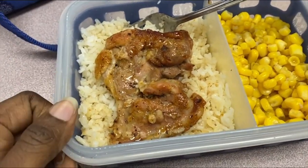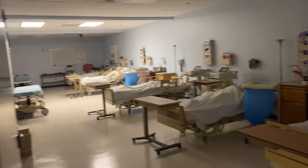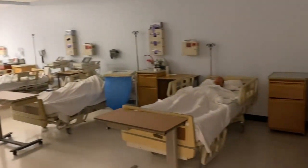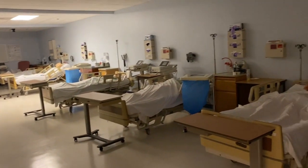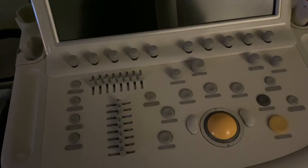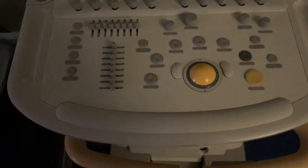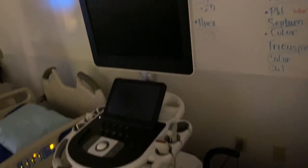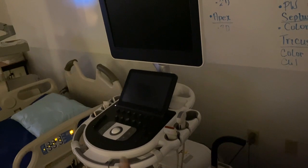Chicken, rice, and corn. We have lots of skills labs in our school, which are just pretty much labs that kind of look like hospital rooms, where we can practice certain things. And so I'm always coming across a new one, and this is one I hadn't seen before. I cannot remember the name of this particular machine, but we have this one, and then there's also a newer one, this one here. And I finally used the newer one this week, and it's different than the older one in terms of buttons.